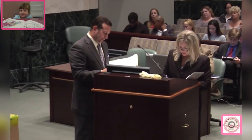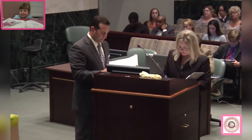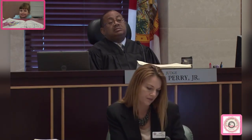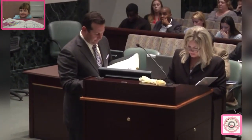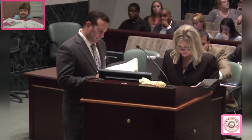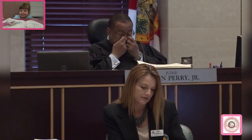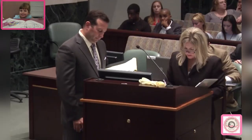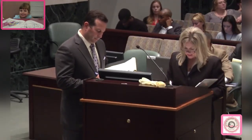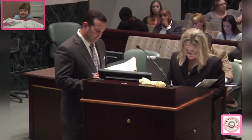At this point, I would seek to introduce IE for identification into evidence, article 17, identified by the witness as a hair. No objections. Be received in evidence as State's numbered. At this point, I would seek to introduce IF for identification into evidence, article 18, identified by the witness as a hair. No objections. Be received in evidence as State's numbered. Move to introduce IG for identification into evidence, article 19, identified by the witness as a hair. No objections. Be received in evidence as State's numbered.